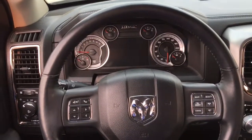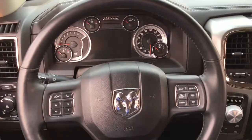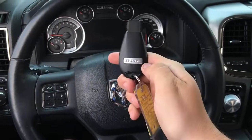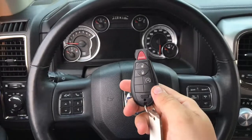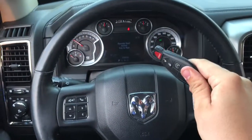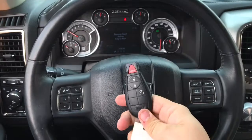Alrighty then, now I'm sitting inside the 2016 Ram 1500 Sport, and this is the key fob. There's an unlock button, a lock button, and a panic button, and a nice Ram badge on the back. Whoa, what is this button right here? Well, that is remote start. Just press it twice, the doors will lock, and then the truck will start right up. Boom, just like that. Then all you gotta do is hit the unlock button to hop inside here.